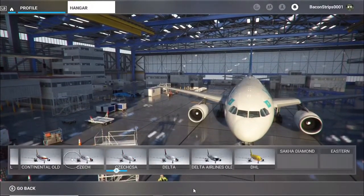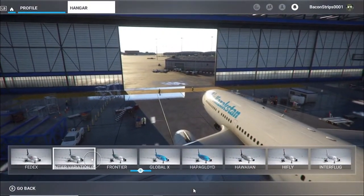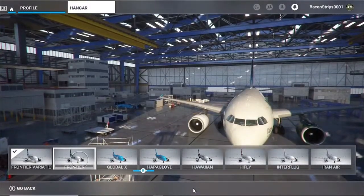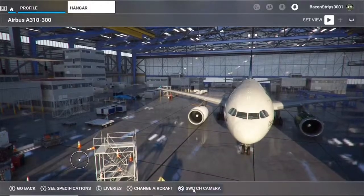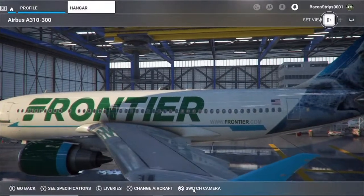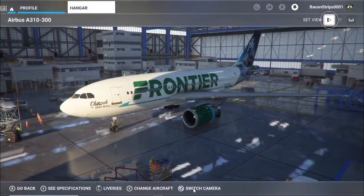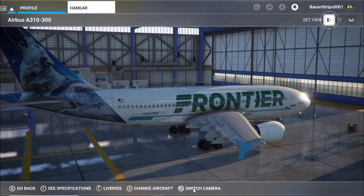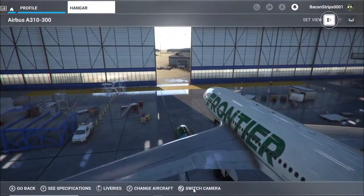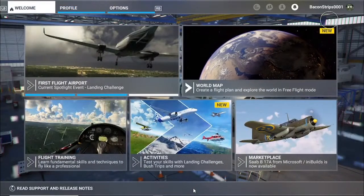All right, let's choose Frontier here. This is a little bit of a longer flight, but what the hell, let's do it anyways. I don't think I like this Frontier variation. We're doing a Frontier flight today. Let me look at this livery. I don't know if I really like this one yet. What does it say there? Chinook, the gray wolf. Yeah, that's cool. It's got a wolf on the back. We could do that one. Yeah, let's do that, instead of the regular Frontier livery.